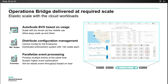But we're not stopping there. We're also taking the rest of the operations bridge more into an autonomous environment. With the environment around you being elastic and adjusting to change, we are taking our operations bridge on the path to the same elasticity.